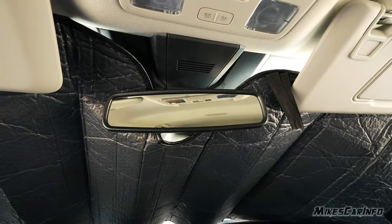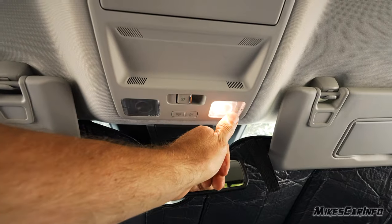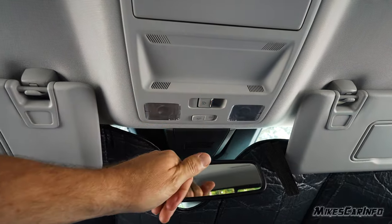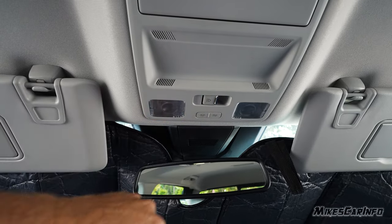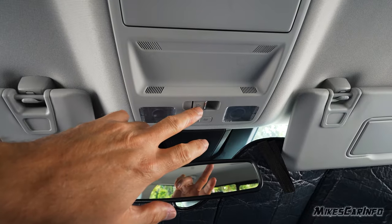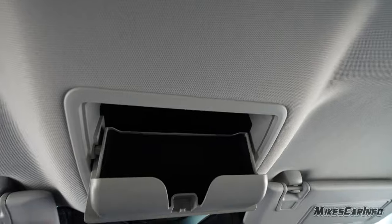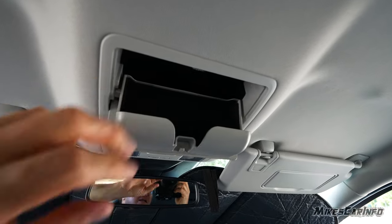There's an auto dim rearview mirror. And also you have these lights up here. Individual tap lights. You can turn on all the interior lights with that switch, all off, or have them turn on with the door by putting it in that center position there. This is for the rear sliding glass. I'll show you that in a second. And then there is a place to put your shades. A nice soft felt lining on the inside as well.